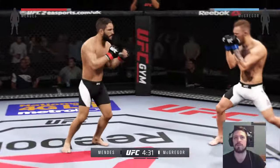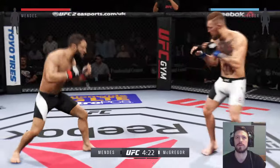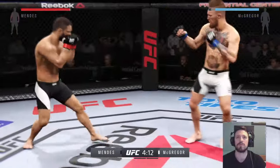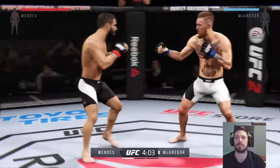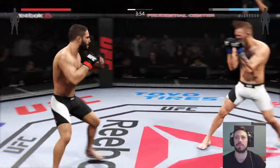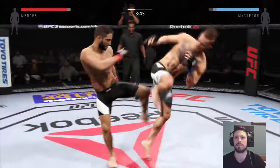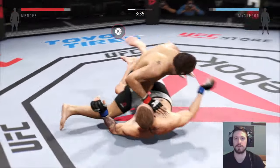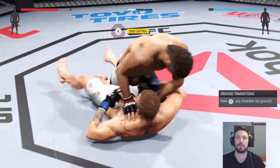Big kick misses. He blocks the huge kick. He misses with the kick. Joe, we're a minute into the fight. We've yet to see either fighter really start to engage. Neither guy has really established himself yet. Both guys are trying to find their timing, trying to figure out what their opponent's bringing to the table. He's back in the half guard here.